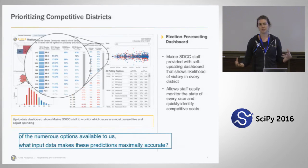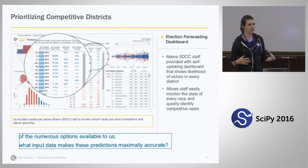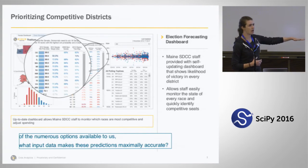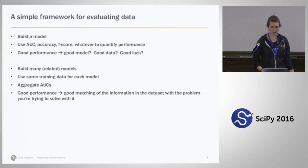And so when you're trying to build a model about what's going to happen politically, it's not always easy to know a priori which of these data sets might be the one that's going to give you the most accurate model. So of these numerous options that are available to us, which are the input data sets that are going to make our predictions as accurate as possible?